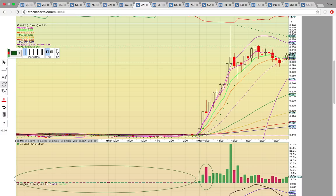And so this break above all the moving averages in the 15-minute chart on a volume spike was your signal that it's in play. And as long as this pink line holds, the signal's to keep riding. Notice how every single one of these candles is above the pink line until right here. Okay, and that was your clue.